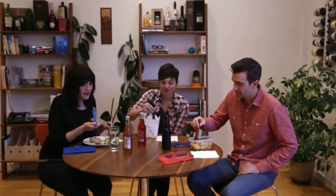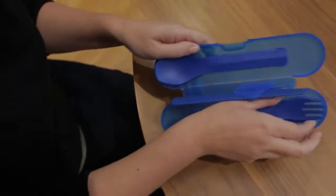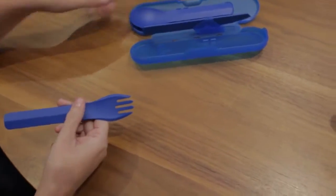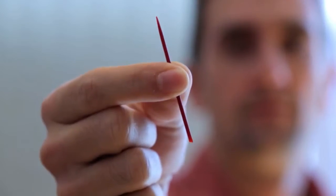The Trio packs a full-size fork, spoon, and knife into an ultra-thin case. The tools feature the same optimized ends, and they're accessible separately. Just grab the one you want. The Trio's knife is sharp enough to cut chicken, and it even has a bottle opener. We think you'll like the toothpick too.